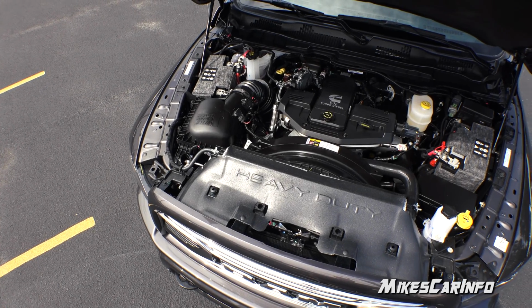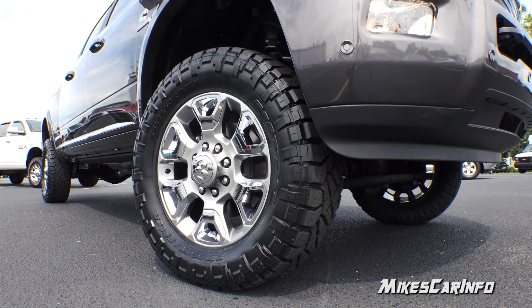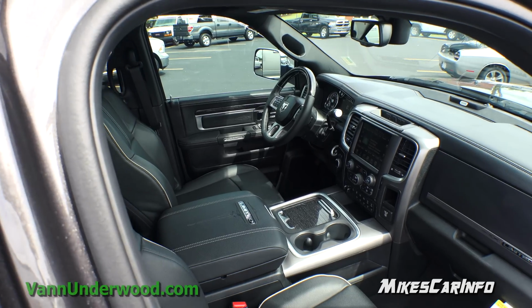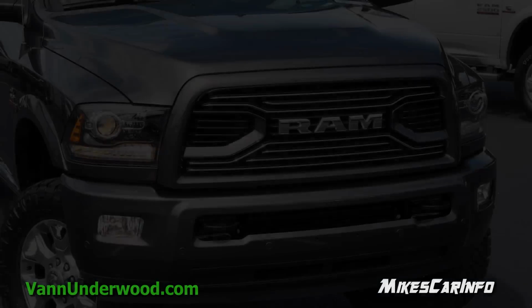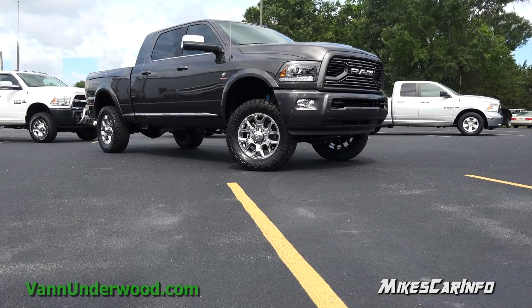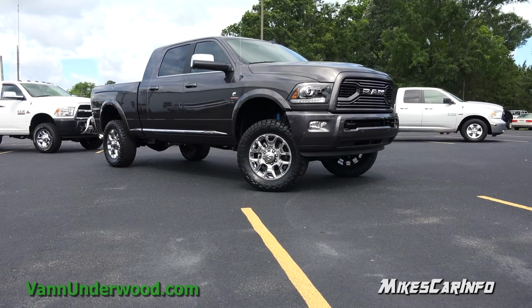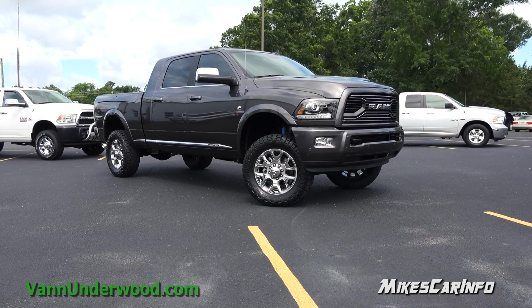Today I'm in Whiteville, North Carolina, visiting Vann Underwood Chrysler Jeep Dodge Ram, and I'm checking out a customized 2017 Ram 2500 Mega Cab in the Limited trim level. Now this truck is lifted, it has Ram boxes, and a whole bunch of cool stuff to show off. So let's go ahead and get started.